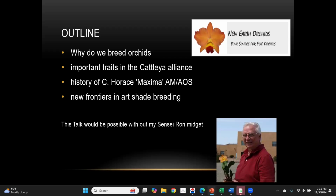One of the plants we have in the greenhouse is Pressvilliana alberts, originally awarded by the Royal Horticultural Society in 1846. It comes from Prince Albert's time, from Queen Victoria's collection. And then we'll go into the history of Horace Maxima, and some of the art shade Cattleya breeding that we're doing here.